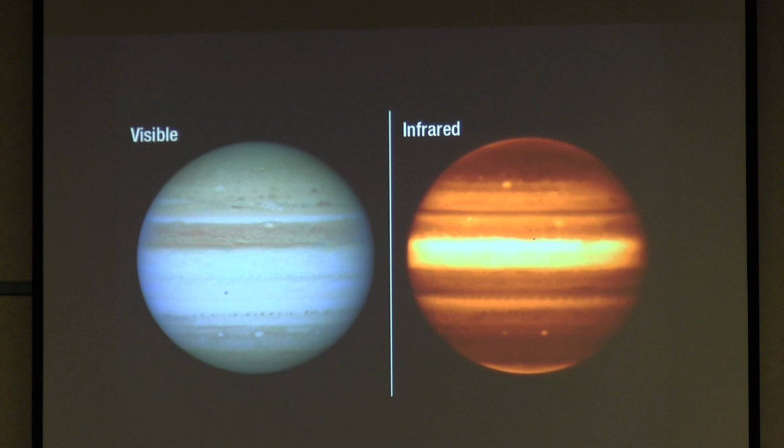The comparison for Jupiter: Jupiter actually emits at the infrared. We talked about Jupiter. It doesn't emit at visible wavelengths, right? But it does emit at infrared wavelengths. Jupiter is actually an emitter at infrared wavelengths. Here is the visible light image. You can see the stripes on it. You can also see the stripes here, right? Remember how we talked about the cloud tops being at different levels, okay?